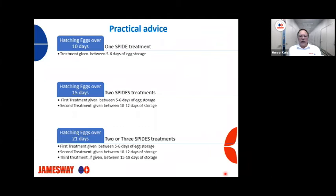So let's get into some practical advice, some recommendations on how to perform SPIDES. So first, hatching eggs over 10 days. If you're keeping eggs over 10 days after lay, I recommend one SPIDE treatment. And that treatment needs to be given between 5 and 6 days of egg storage. Now, some of you may say, hey, I don't get my eggs until they're 6 or 7 days old because they're out on the farm prior to that. Well, as soon as you can, then, is when you want to perform that SPIDE treatment.